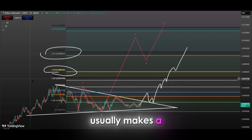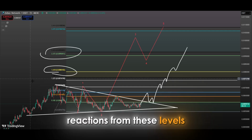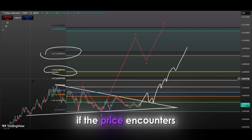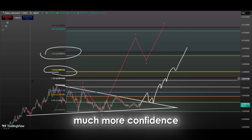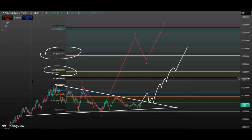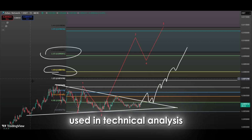Also, the second wave usually makes a retracement to the Fibonacci 0.618 or 0.786 levels. Reactions from these levels usually herald the beginning of the third wave. If the price encounters strong buying reaction from these critical support levels, the third wave will proceed with much more confidence. With the start of the third wave, the price is usually expected to rise between 1.618 and 2.272 times the first wave. These levels are known as Fibonacci extension levels and are widely used in technical analysis.